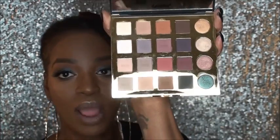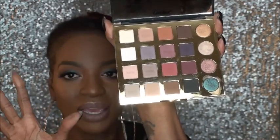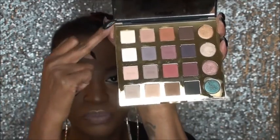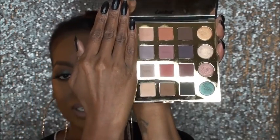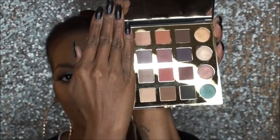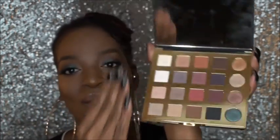So in my eyes, I see this palette as a winner all around, because the only colors that I think I would not be using as much would be maybe this row right here. Other than that, I find that the rest of the palette is so talking to me. This is so up my alley. So I'm very happy with this. So, as I said, if you don't have it, get it. Believe me, you'll be happy, okay?